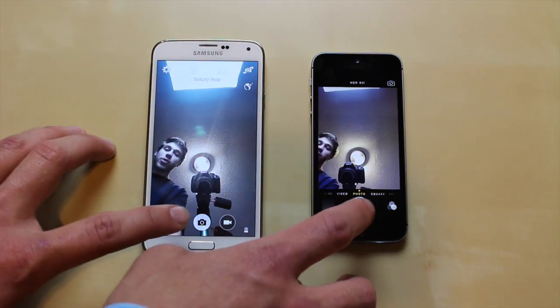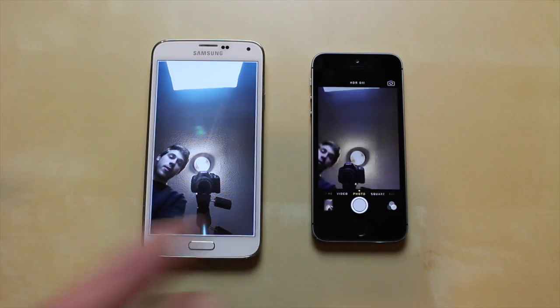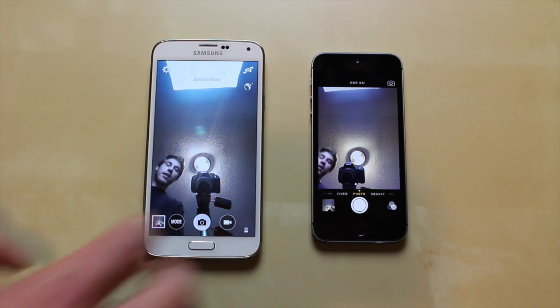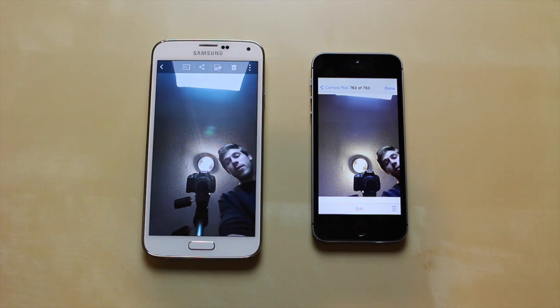I'll also take a picture from the front-facing cameras just to see how fast it does that. 3, 2, 1. And it looked like it was about the same time. I'll tap on the pictures right there, and the iPhone loaded up just a little bit faster than the Galaxy S5 did.